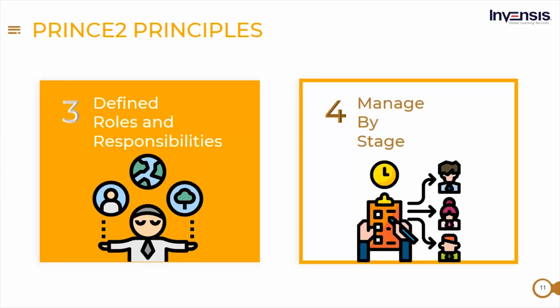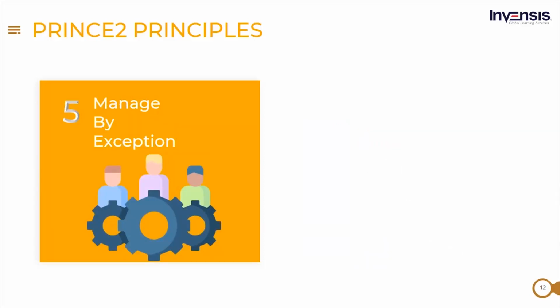Manage by stages. The PRINCE2 methodology divides each project into distinct project management phases, and at the end of each phase, phase outcomes and lessons learned are recorded. This also aids in keeping track of where the project is heading. Manage by exception. Each project objective has what is known as tolerances. This establishes boundaries and defines how authority is delegated. If the tolerance is exceeded, the management team must decide whether or not the tolerance should be redefined.